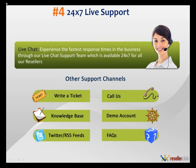So that basically means that if you have an issue, just log into your control panel and click on live chat and actually talk to a support executive immediately to be able to tackle your queries. Other than that, you've got several other support channels that you can use. You can write in a ticket. You can use our knowledge base. You can call us. You could follow us on Twitter and gather all the updates that we put up over there with regards to support.